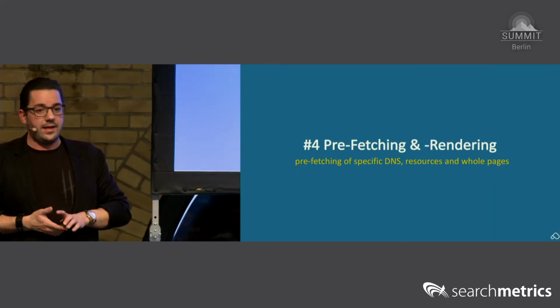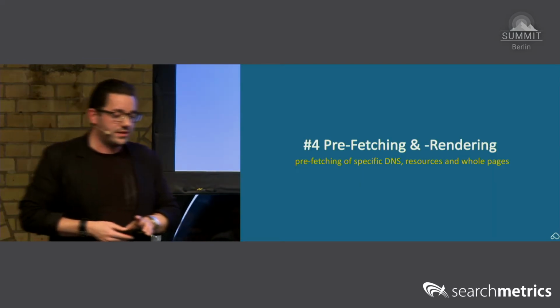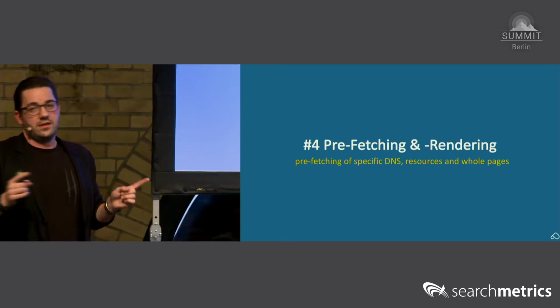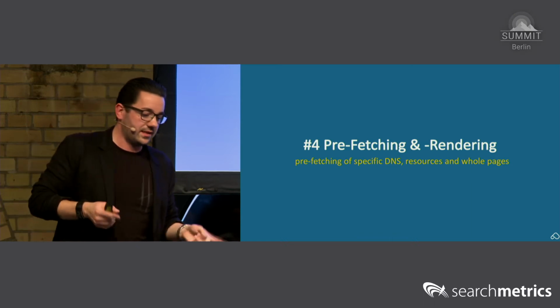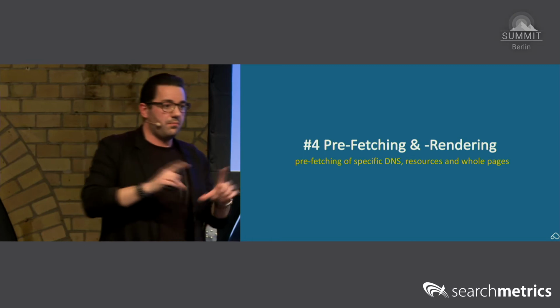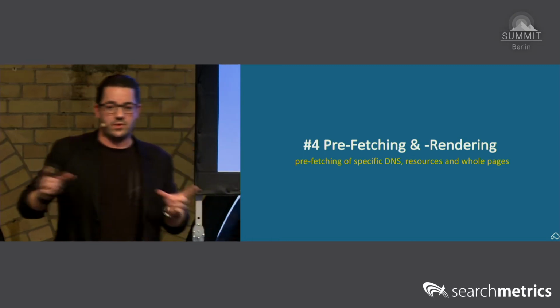The other one, and this is also quite interesting, is you could bring in a bit of intelligence from different sources, and I'll talk about that in a second, from different sources to really figure out which components of a site you would be needing at what stage.